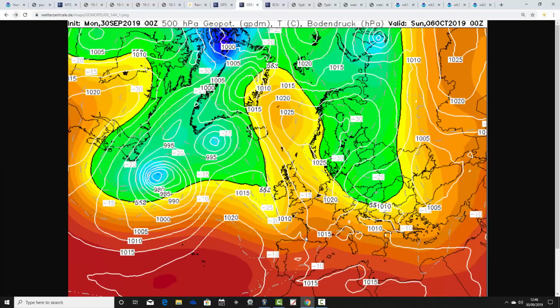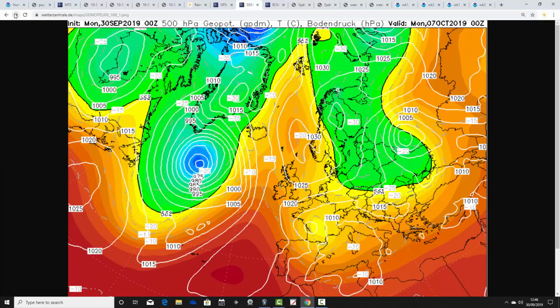After that, into next weekend, there's that high pressure trying to get going over Scandinavia again. That's something that's just started appearing within the model output over the last day or so. I think this idea that we could start trying to build up a Scandinavian high around the weekend and into the early part of next week.